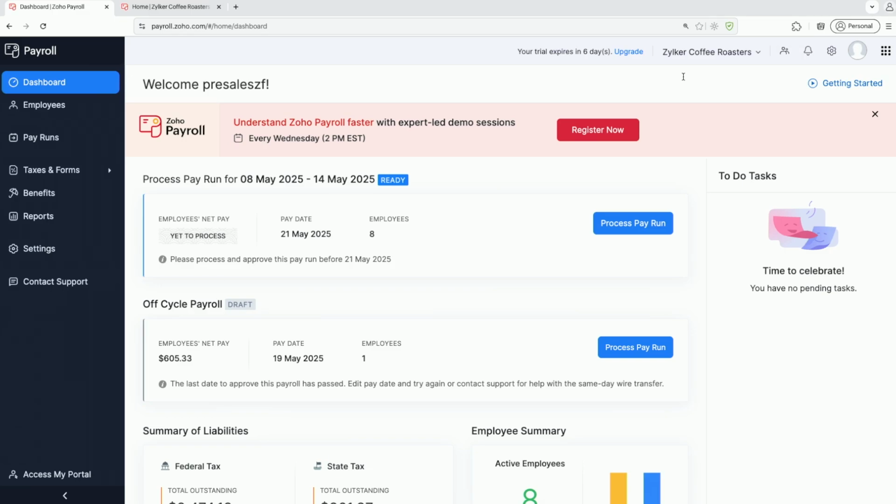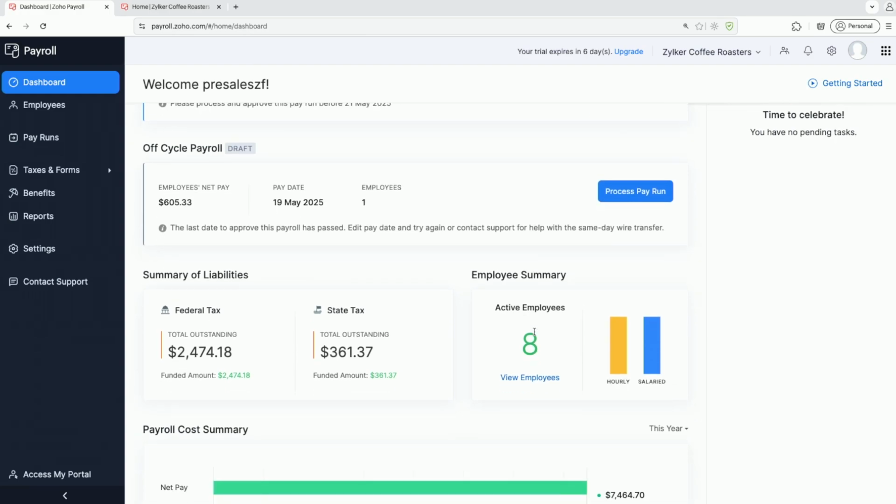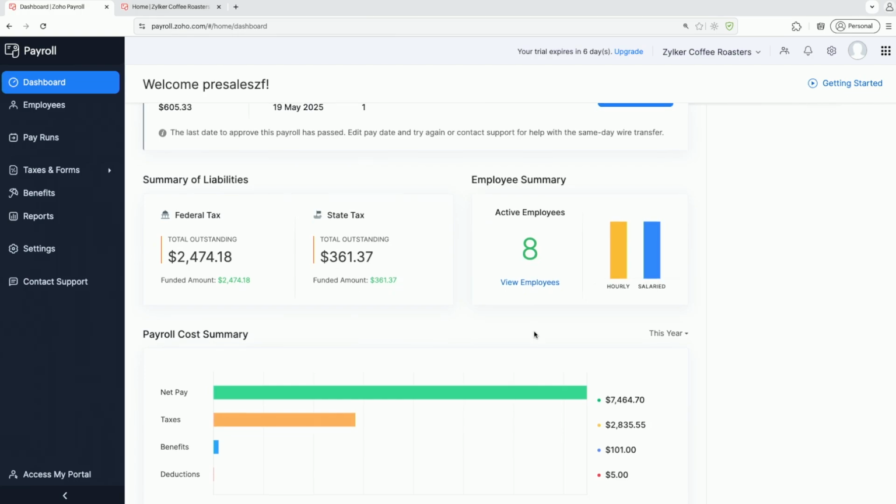So for Zilker, it gives a quick snapshot of the company's overall payroll activities. Starting with the upcoming payment, any pending payments, they can also view the summary of the outstanding liabilities for the federal and state tax, the active employees in the organization, and it also breaks down the exempt and non-exempt employees, followed by a graphical representation of the payroll expenses, which allows Zilker's finance team to know how the expenses have been distributed.